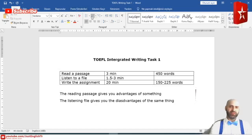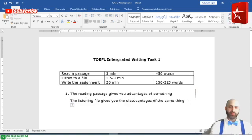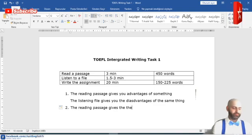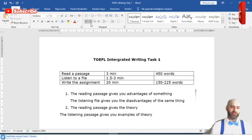Then we have also second type of relationship. And in that situation, there can be a situation like this. The reading passage gives you the theory, and the listening passage gives you examples of this theory. Okay, so there can be this kind of relationship as well.